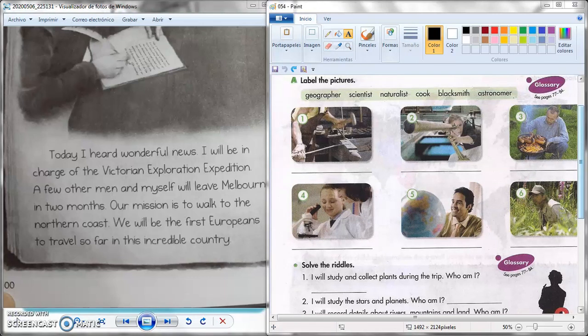Also, I'd recommend you to think about words in Spanish for each of the professions, and then you will match it with the word in English because some of them are very similar. For example, let's answer this one. Scientist, científico, scientist, ciencista, cientista. That is not correct, but científico is correct.